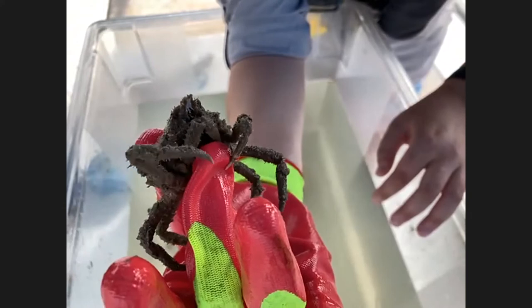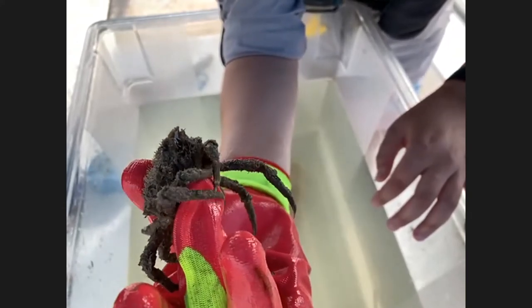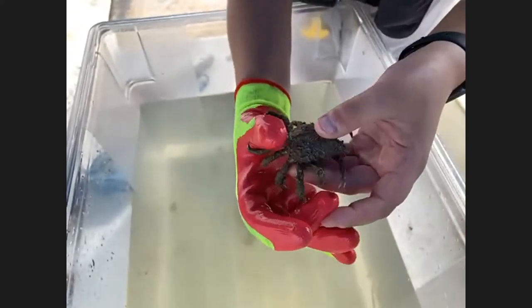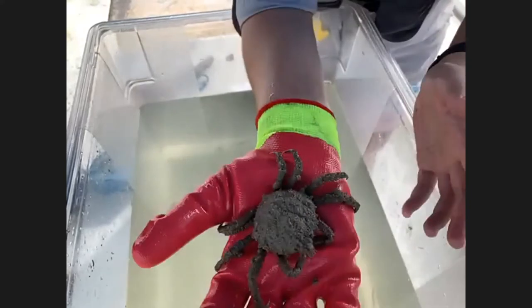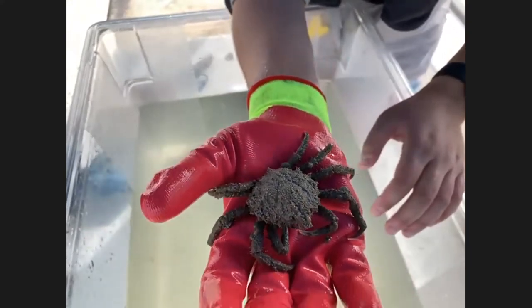Yeah. And those nice pointed walking legs, this crab can walk front and back, right? I think it moves around in all different directions. Very nimble. It can work its way into small nooks and crannies. Cool. Fantastic. Love it, that was a great mix.